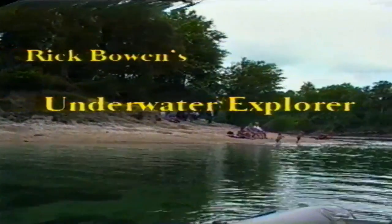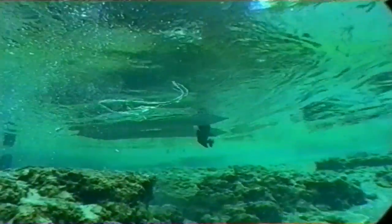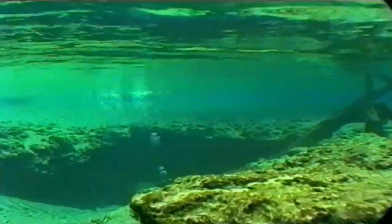We've got some exciting diving to do today. We're diving in northern Florida, and later on also we're diving in the Bahamas with some sharks and dolphins.